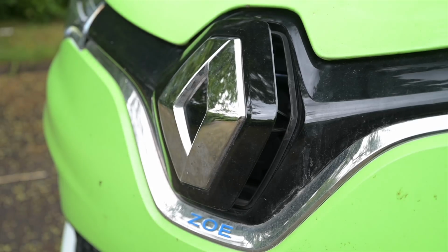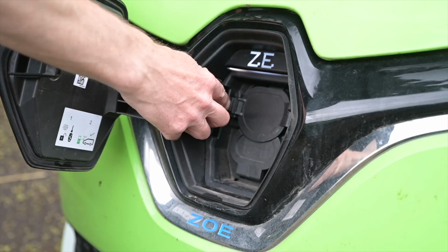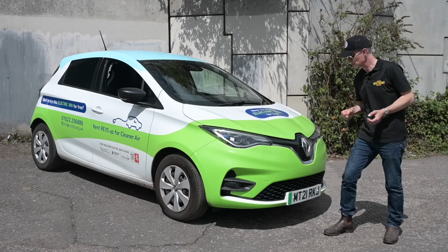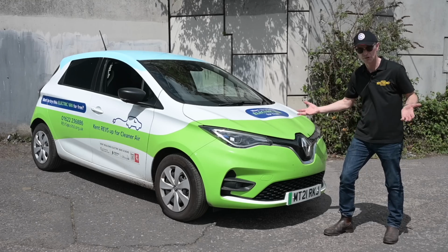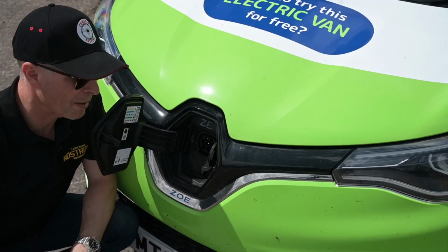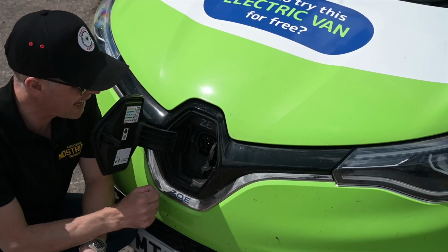And also right here at the front behind the badge, we've got our charge point. And this is great because it doesn't matter which side you pull up on a charge point, you've always got access to it straight in the middle. Brilliant. Now, something I'm less enamoured with is the fact that this is a basic Type 2. It'll take a 22 kilowatt charge and no more.